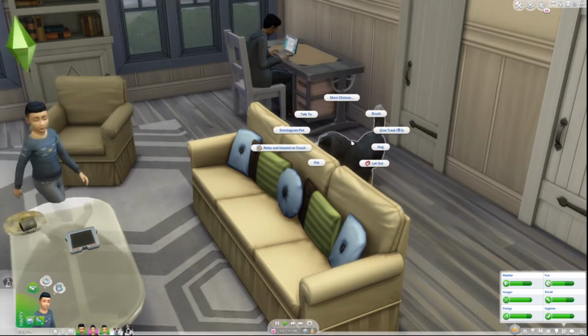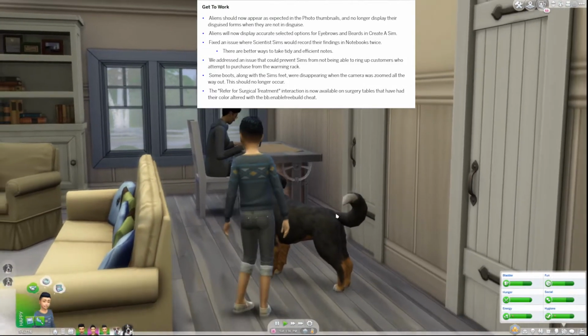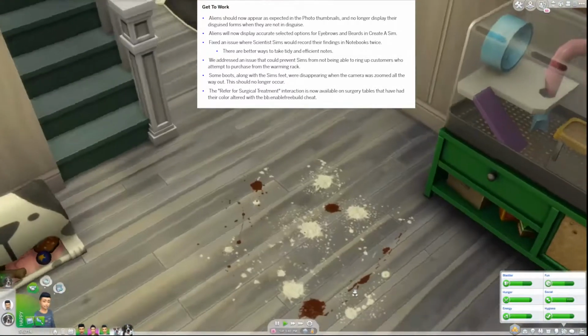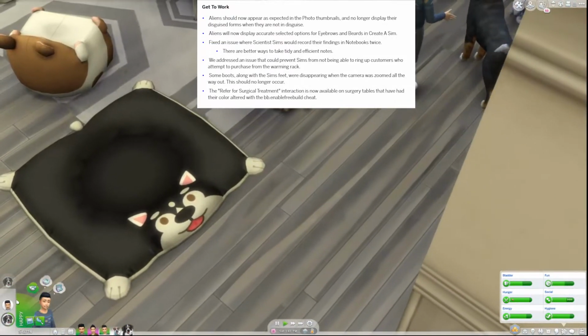So now let's go over the Get to Work fixes and updates. Aliens should now appear as expected in the photo thumbnails and no longer display their disguised forms when they are not in disguise. Aliens will now display accurate selected options for eyebrows and beards in Create a Sim.